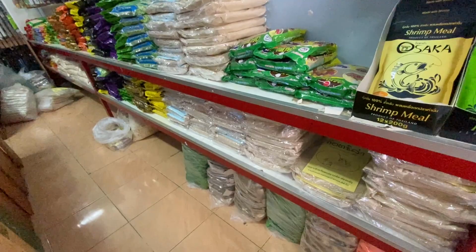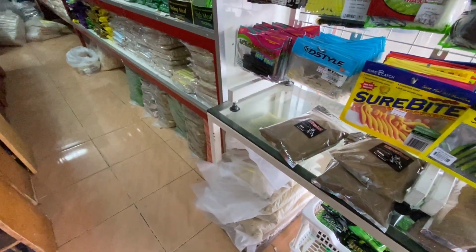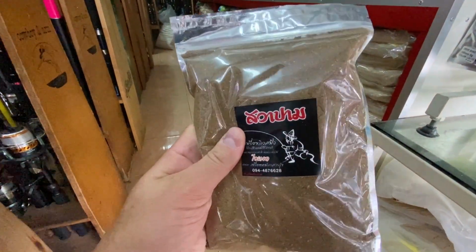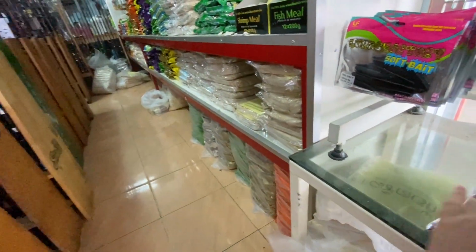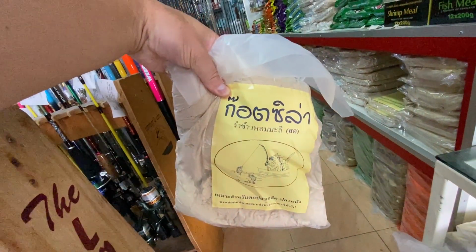And now we get over to the baits. You can buy lots of different types of bread in Thailand for baits. They come in pre-packed bags with strawberry, banana flavors. They're about 25-30 baht per bag. We've got some fish meal here if you want to use some fish meal. This is a big bag of ram. 50 baht for this big bag of ram.